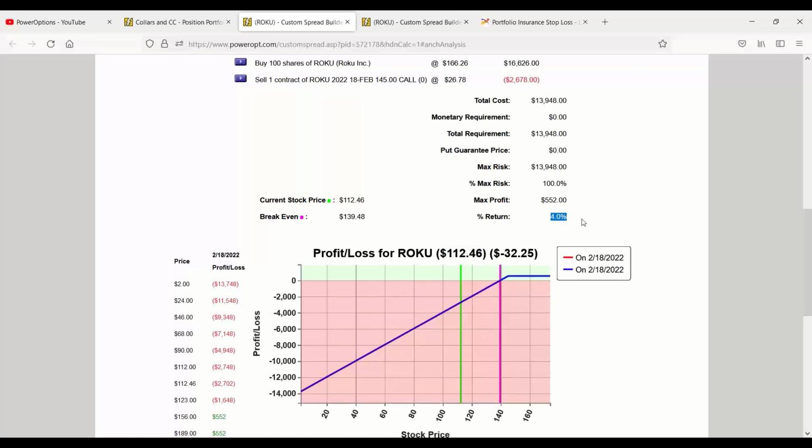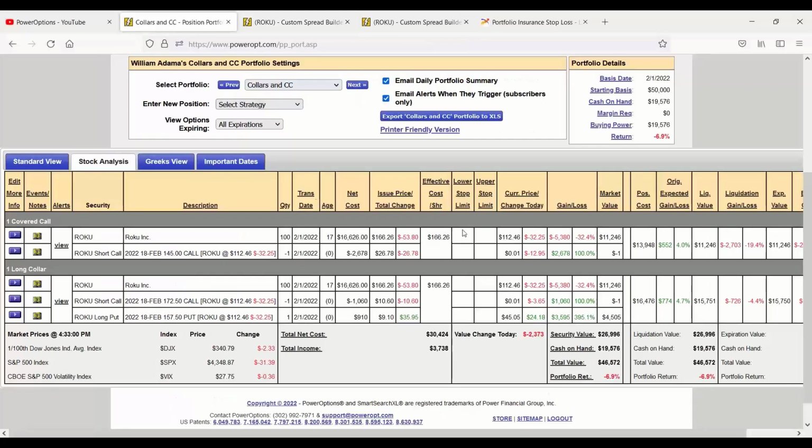Okay, so we were expecting a 4% return here. It's an extreme example, but this just illustrates the benefits of a collar and the benefits of an in-the-money covered call. We hedged the loss down in this case. The stock's down $5,380 or 32.4%. We've cut that by more than half, to just around $2,700, with that deep-in-the-money covered call for the premium of $2,678. Again, I know ROKU is an extreme example that I took from today to illustrate this version of Tony's question. But again, in the money covered calls do give you a good downside protection.